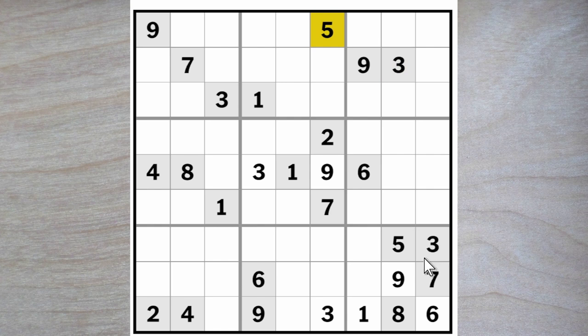Fives are getting pretty restricted. A 5 can go here, here, or here. A 3 can go here or here. This is a 2 blocking up, right? So 2 goes here, here, here, or here. 7 here, here, or here. I thought I was onto something, maybe not.